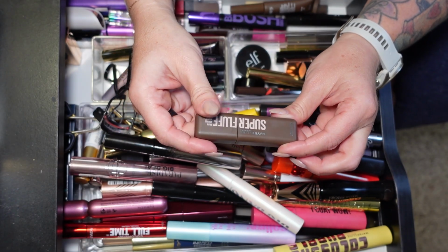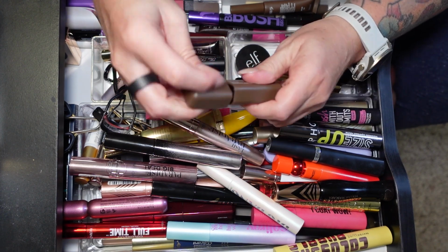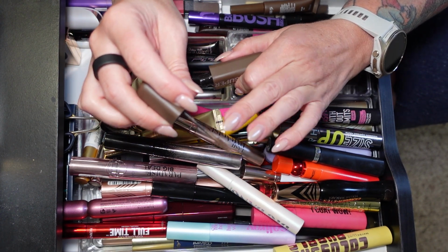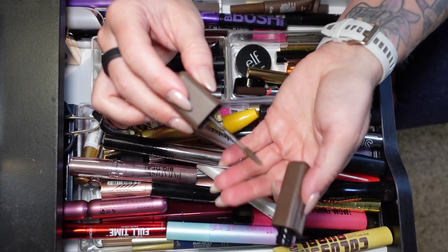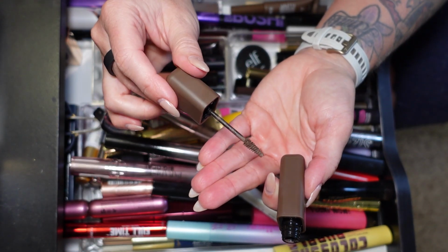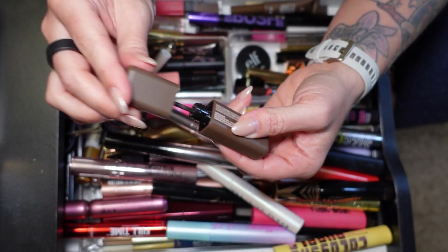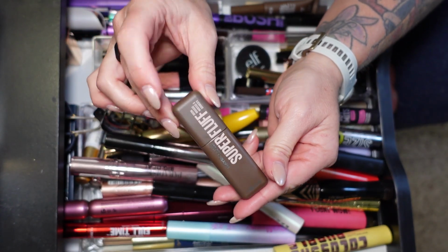Maybelline Super Fluff Brow Mousse. I have mine in the shade, I think it's medium brown. Yes. This one is really good as well. Just recently picked this one up, played around with it a little bit. So it is moussey. It's not too stiff. It's not too liquidy. I like the color deposit that it has, and I like the shade of the mousse, so that one will stay as well. Need to have some really good drugstore recommendations as well, so this is one of them.